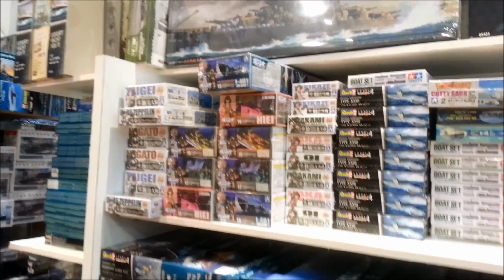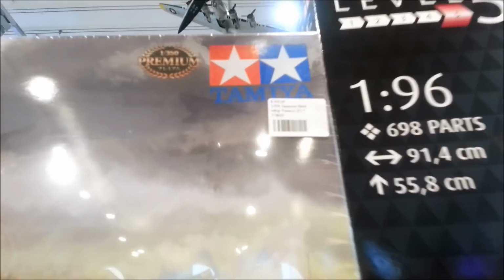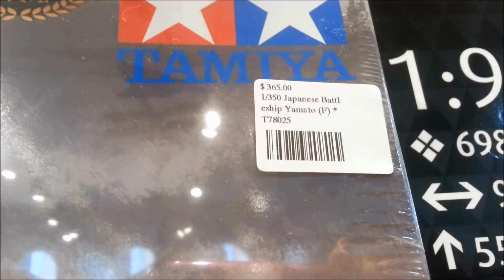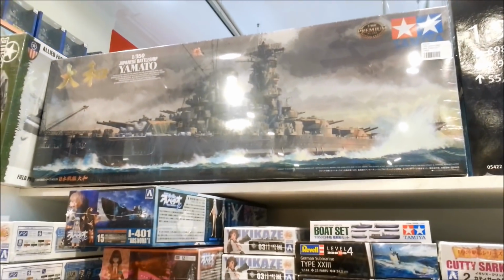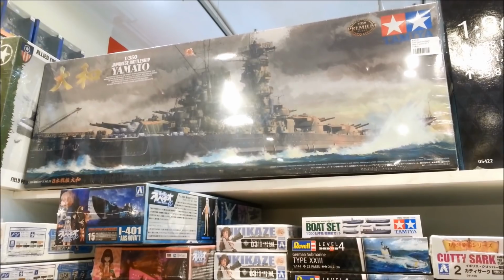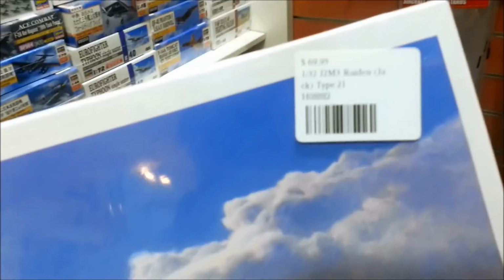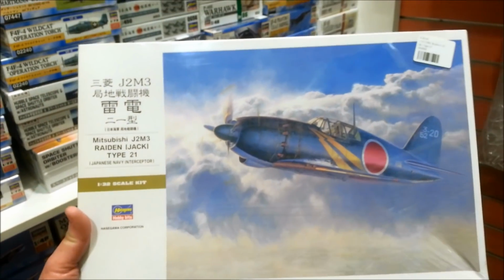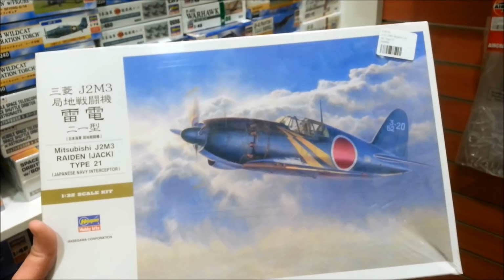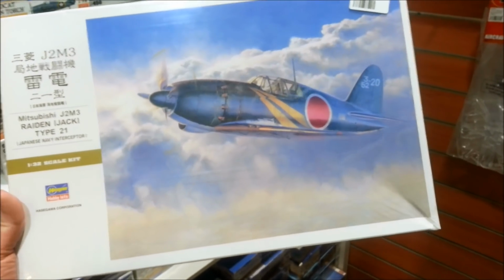It's a good range, so how does it compare to Japan? Bit of sci-fi. $365, but I think I saw it for about $200 in Japan, maybe $220. It's a big difference, big difference. I found this kit, which is one of the ones I bought in Japan. Here it is, $70. In Japan it cost me, I'm trying to remember, 3,200 yen I think it was, so about $35, $37. It's quite a big difference.